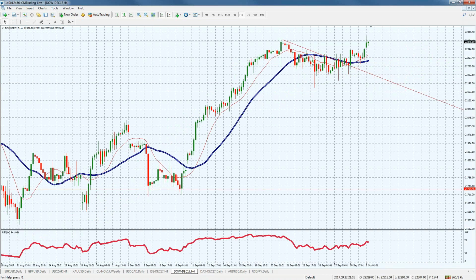Looking at the Dow Jones, guess what? We're at all-time highs this morning, 22,376, and we don't look like we're letting go. It just keeps going higher and higher. So this can continue going up. If we do break this level of 22,376, we could even hit 22,400-ish level, and this could really pop up. So let's see as this unfolds.